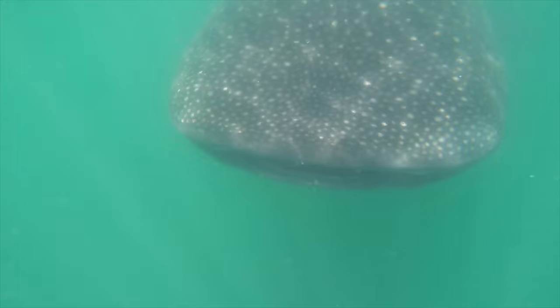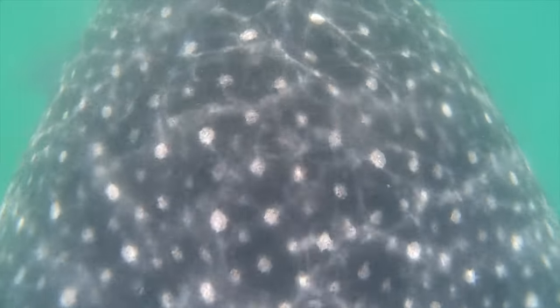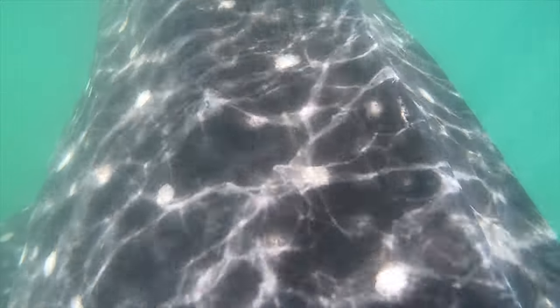A huge surprise: on the way back in, we actually got to see a whale shark super close to shore, in about 25, 30 feet of water. Absolutely gorgeous. Apparently this one was a juvenile. They range anywhere from 18 to 33 feet, I believe.